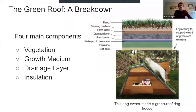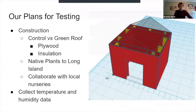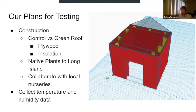So what we've been doing here is we've planned out really quickly a plan to construct two live sheds, like in my backyard: one control shed that will have a standard black roof and one green roof shed of the same size, same dimensions, same materials.